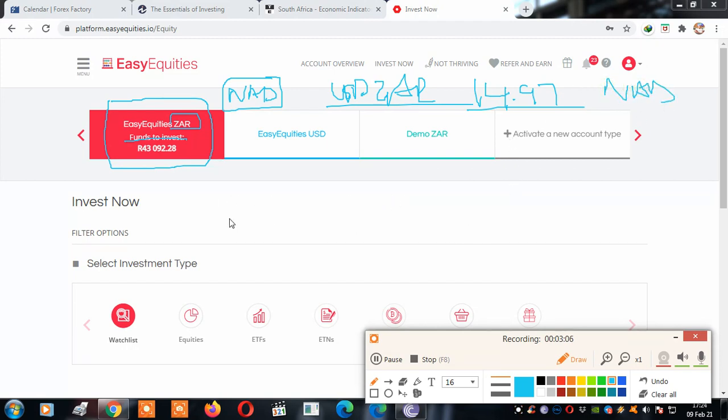Okay, so the account has funds of 43,092.28. So she has 43,000 Namibian dollars in this account. And we can see it's a ZAR account, meaning this is an account that is exposed to the Johannesburg Stock Exchange. If you see there's written EC Equities USD, it means this is for the NYSE, the New York Stock Exchange.